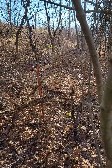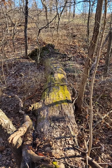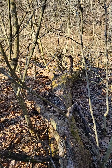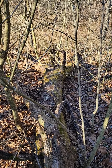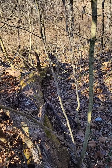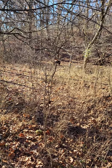And here's the fence line. I come across this, figured I'd share. I don't know if the video's going to do it justice, but this is a really, really big tree that I'm standing on that's fell over. I mean, this thing's been here for a while. It's got trees growing through it down here. A lot of work to clearing this place up. But my property might be bigger than I originally thought.